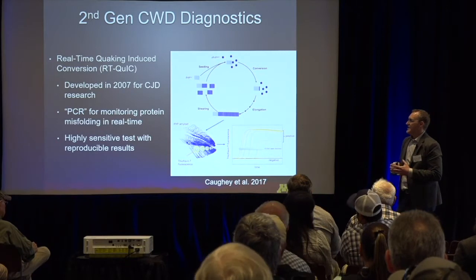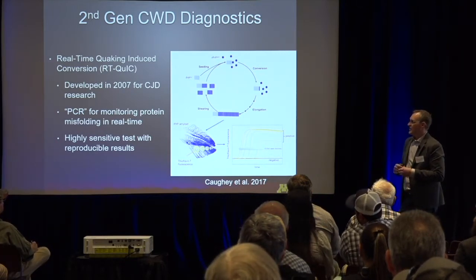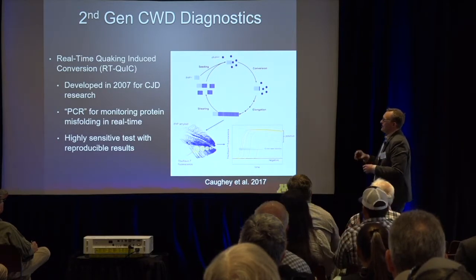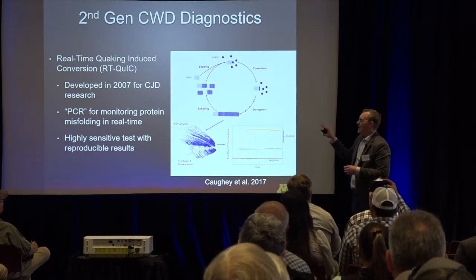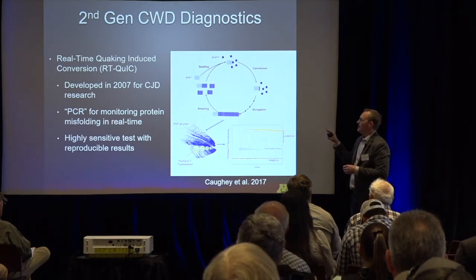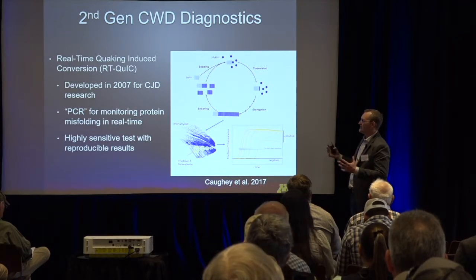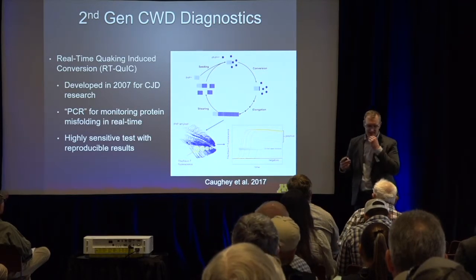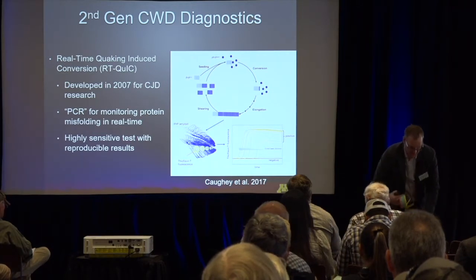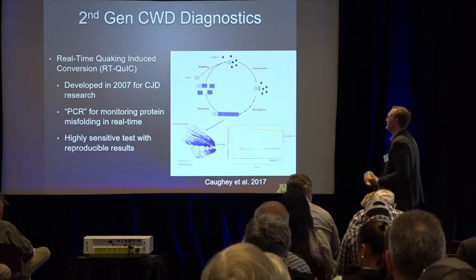And many of you are probably hearing more and more about RT-QuIC because there's a lot of interest in that, and it's currently undergoing USDA validation for CWD testing. But I want to dig into how RT-QuIC actually works, because there's also a lot of misinformation out there. We can use a Slinky model to help understand how this test works, and then to give you a better understanding, when you hear about it in the media and whatnot, part of you will know how this works.